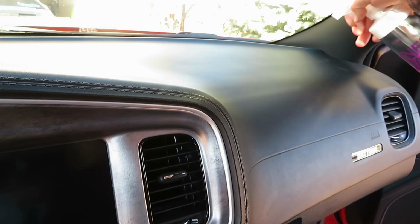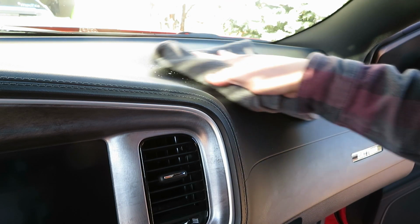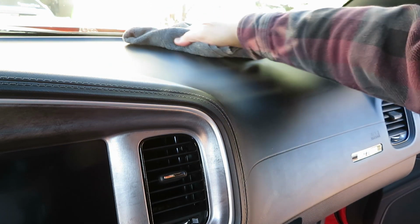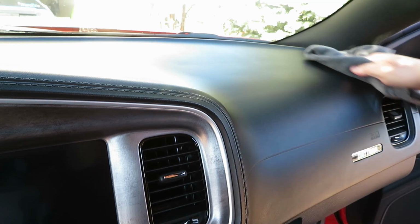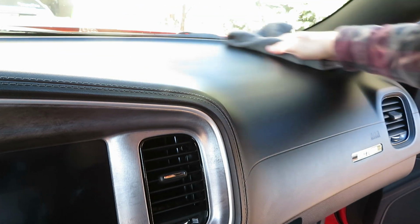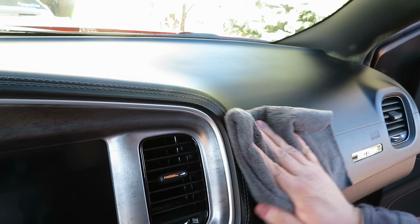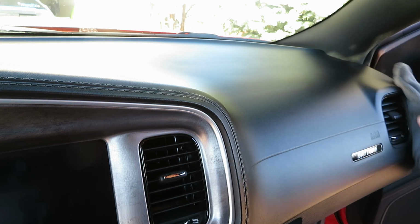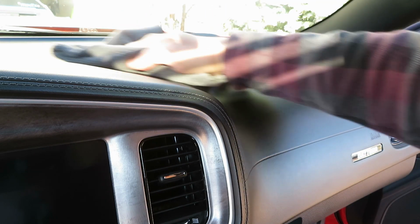So here for the dash, you can just come in, do a couple sprays, not really worrying about any kind of product that might get sprayed up onto the windshield because it buffs off so easy on the glass. And basically just come in here, work it in, and it is doing such an amazing job. It looks absolutely phenomenal. I love the finish that it is leaving behind. I cannot get enough of this stuff. This stuff is just a great, great product.